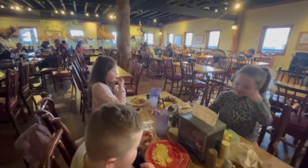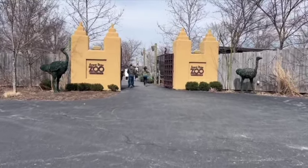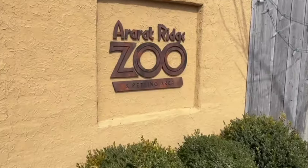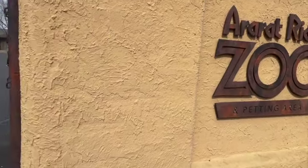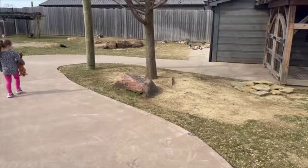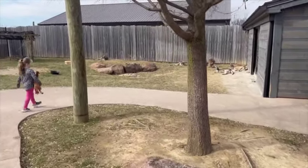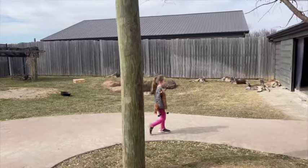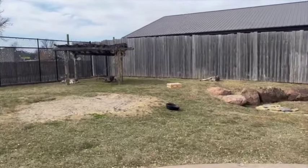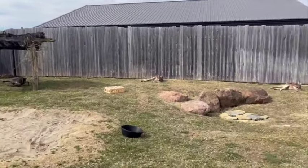Next, it was time to check out Ararat Ridge Zoo, which is the little petting zoo area. This little section was so cute and so fun. They actually had a wide variety of animals there, and this was really cool. They had a kangaroo exhibit that you could walk through and interact with them. Unfortunately, it was nap time, and all the kangaroos were being very lazy and did not want to get up and see us at all. But it was still cool to be that close to them.